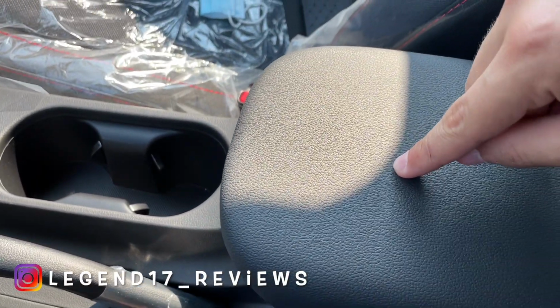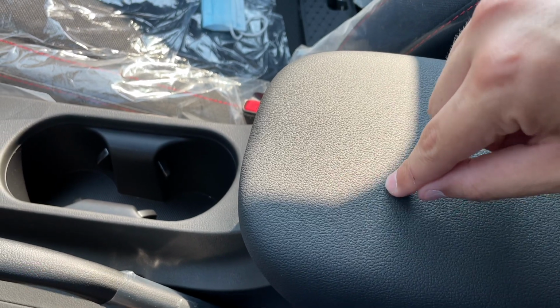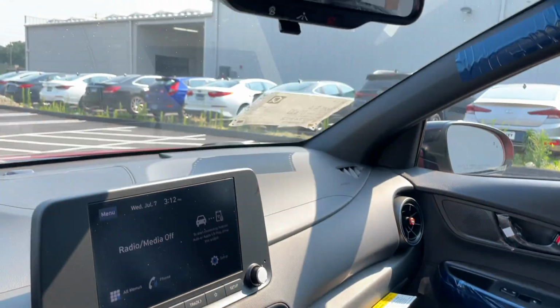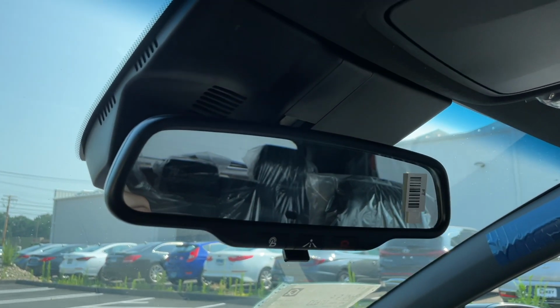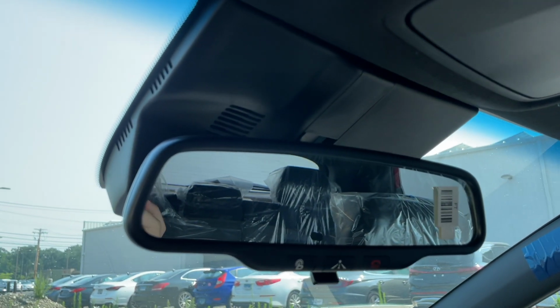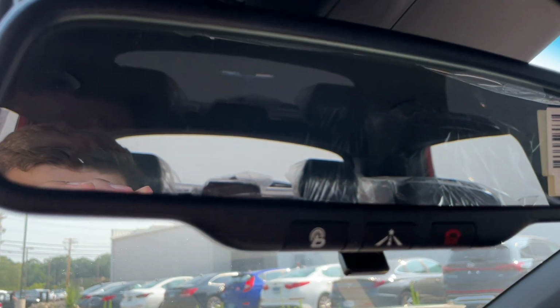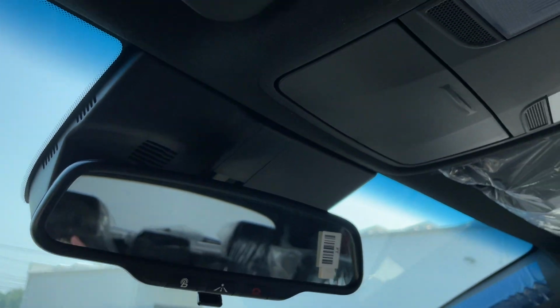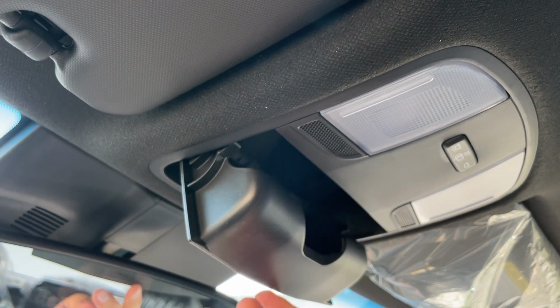The armrest is very hard. It is the synthetic rubber material. Inside there is an okay storage place. I really wish it was a little bit bigger. And up here, the rear view mirror, it's a little bit on the bulky side. The bezels are a little bit big, but it does have the blue link button, SOS, and another button on it. Here is the glasses holder.